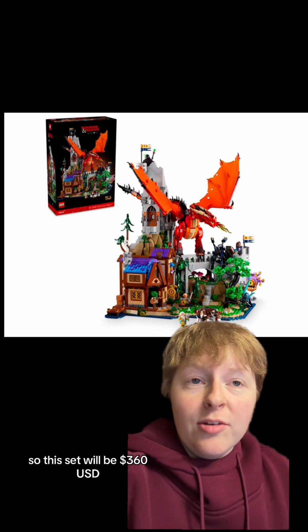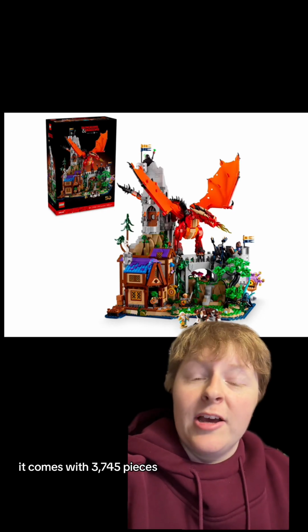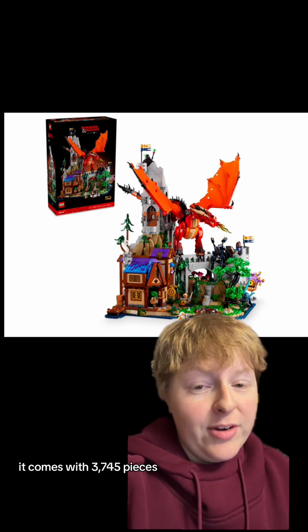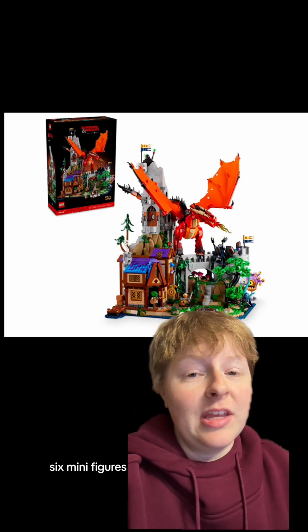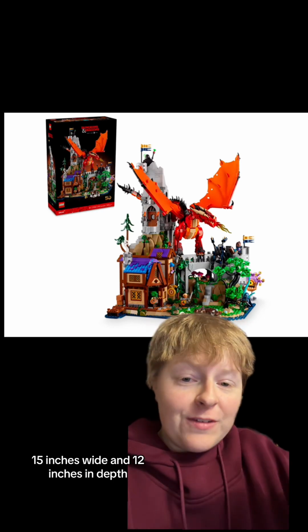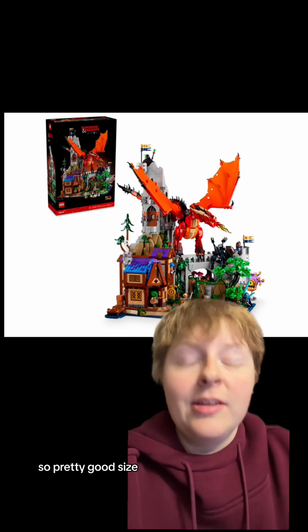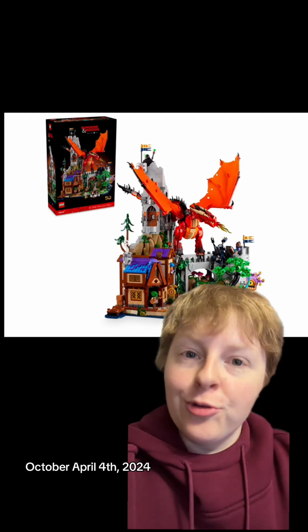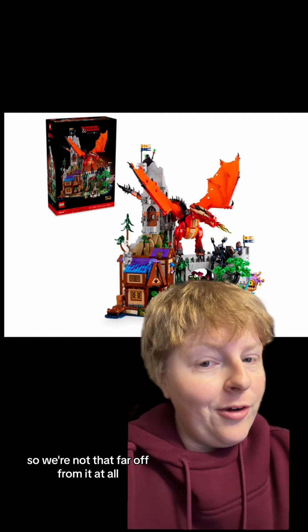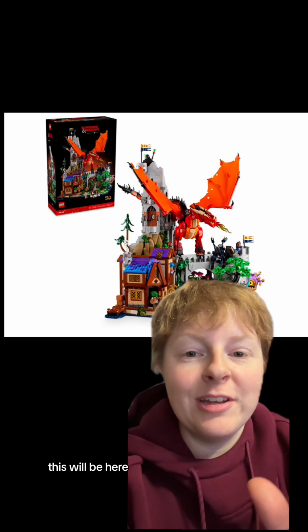So this set will be $360 USD. It comes with 3,745 pieces, 6 minifigures. It is 19 inches tall, 15 inches wide, and 12 inches in depth, so pretty good size. It is releasing April 4th, 2024, so we're not that far off from it at all. Like 2 weeks, this will be here.